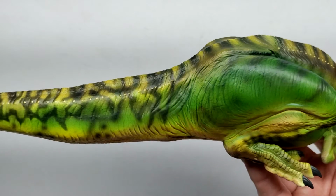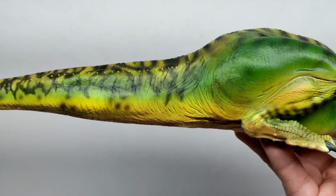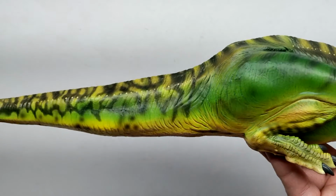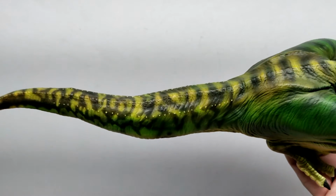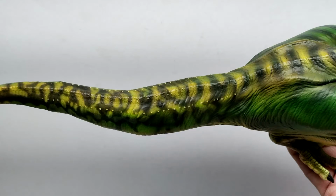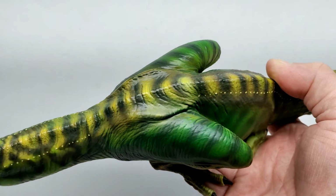And then as we lead out here into the tail, you start to pick up a little bit of a more intricate, flashier design and patterning moving along the back. We continue to have those yellows, but they're broken up, whereas earlier they looked like a striping.